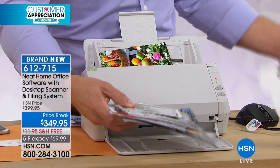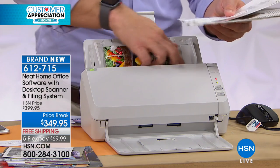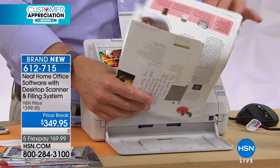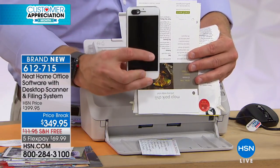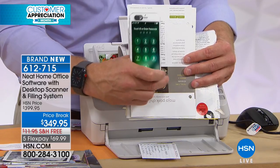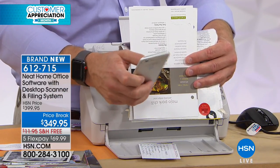But what about those receipts and what about those recipes? So, yes, you can load it up. You can go right over to your scanner. What you're gonna notice, it doesn't matter the size, doesn't matter if it's double-sided or anything. You can just go over to your scanner and easily just feed it through. But what Neat has done is now we have the accessibility to access it digitally on our phone, capture it digitally on our phone. And I'm gonna show you the power of what that allows us to do.